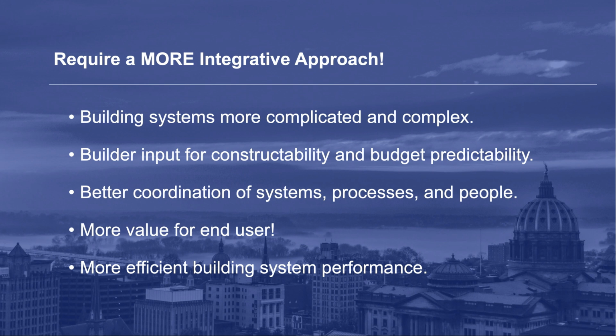Why do high-performing buildings require a more integrative approach to design? I think number 1, building systems are more complicated and complex. The design of one system may rely on the performance and chosen details of another system. Number 2, the constructability of the chosen design is critical to the final quality and performance of the project and building system. Builder input is thus important and necessary.